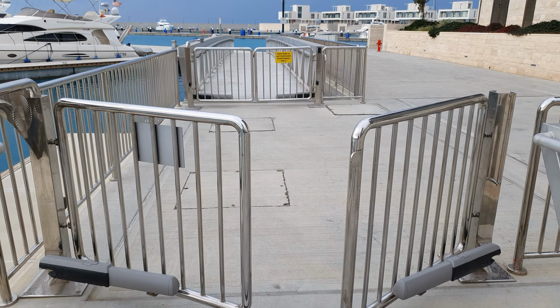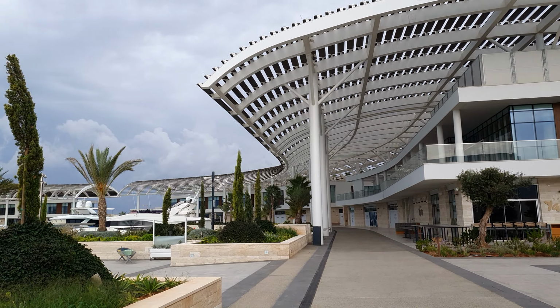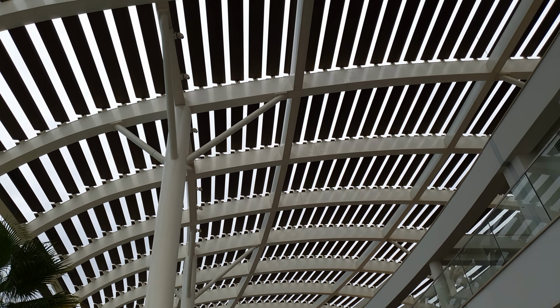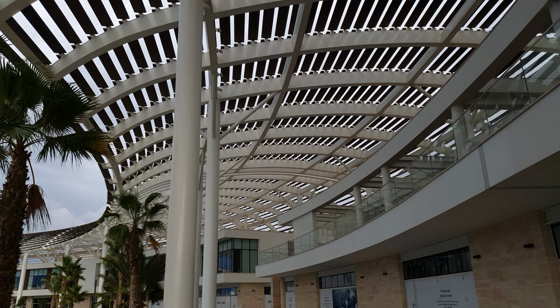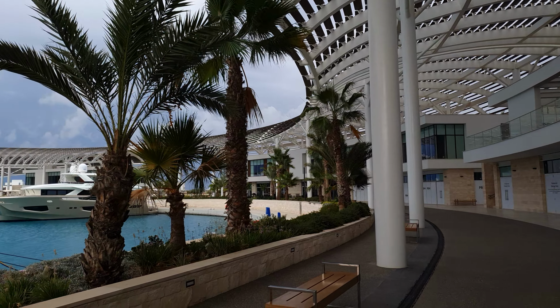So this is the first building I saw in graphics of an expected marina. There should be a second building, but they didn't even start the construction. Sun protection looks very futuristic.